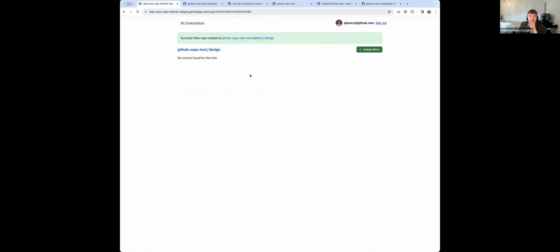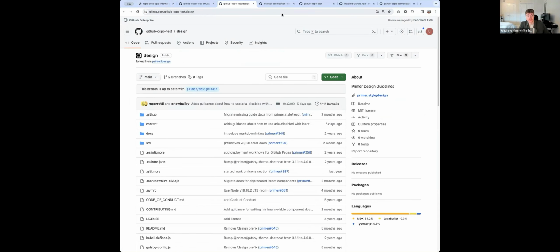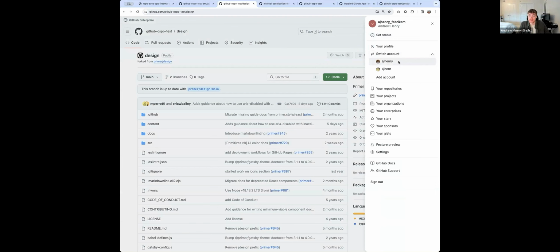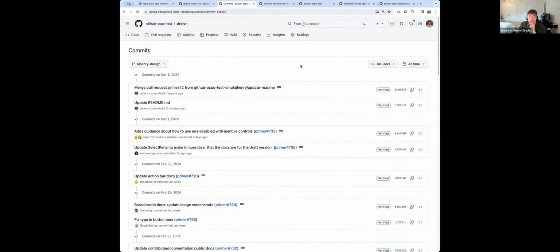So if I were to come back into the original fork in our public organization on github.com, and I switch back to my public GitHub persona, which is what I use to interact with GitHub, you'll notice that a new branch is created, and that branch is actually the name of the mirror. And then if I come into here, magically, there are 2 commits ahead of primer main.